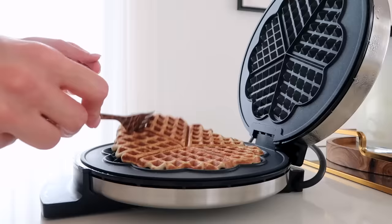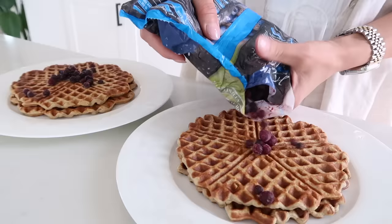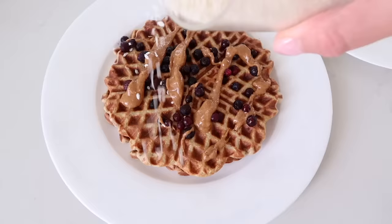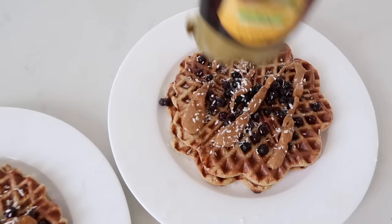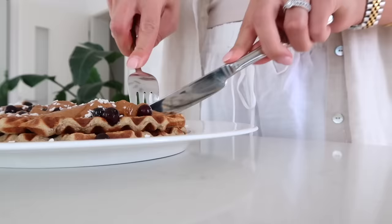This recipe makes about 4 waffles, so Mo and I will usually share this. We love berries on top. Here I'm using some frozen wild blueberries, but of course fresh berries are amazing too. You can use sliced banana or any other sliced fruit of your choice. Putting some peanut butter on top and some coconut flakes, and then a little drizzle of wild honey, and this combination is so delicious. And as the ingredients are wholesome and nutritious, like you've got the oats, banana, egg, it's something that I even have for breakfast sometimes, but it's also fun to have as a snack in the afternoon or even as a dessert.